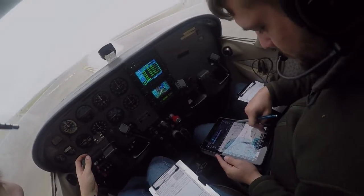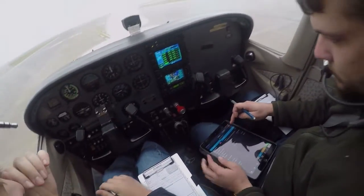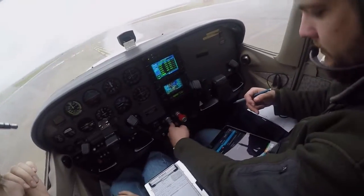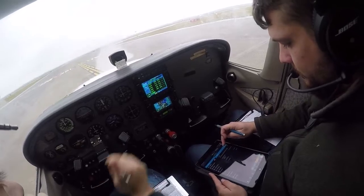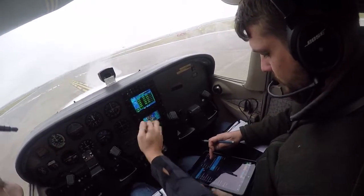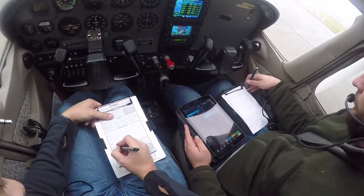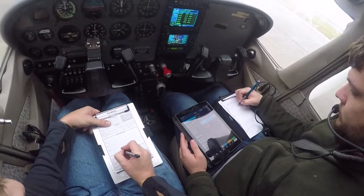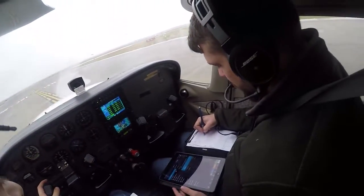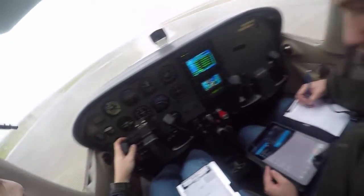Ellington Tower, Cessna 280 Juliet Alpha, holding short 35 left, ready for departure. Cessna 280 Juliet Alpha, Ellington Tower, runway 35 left at Echo, turn right heading 090, maintain 2000, wind 340 at 7, cleared for takeoff. Cleared for takeoff 35 left, right heading 090, maintain 2000, 280 Juliet Alpha.